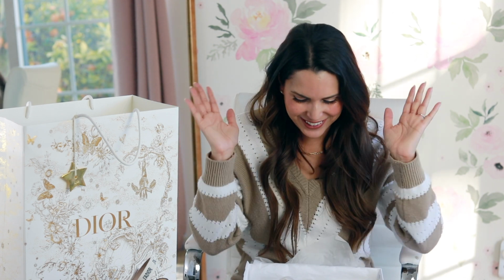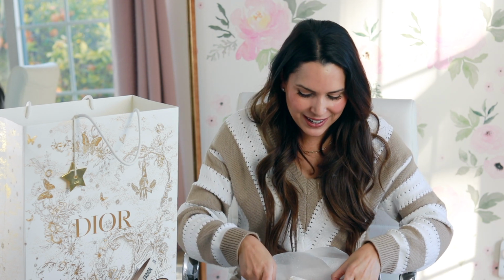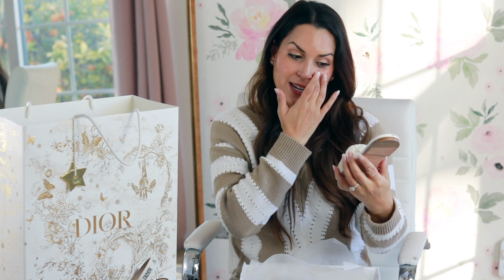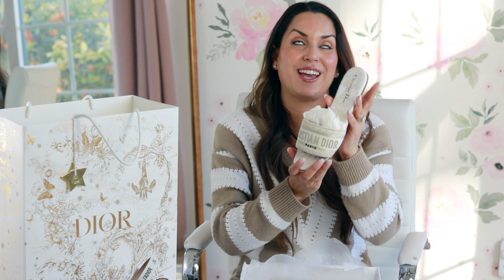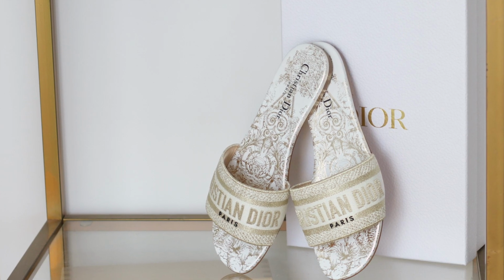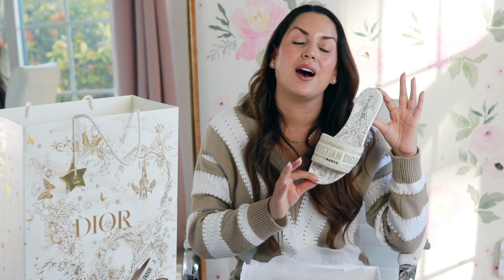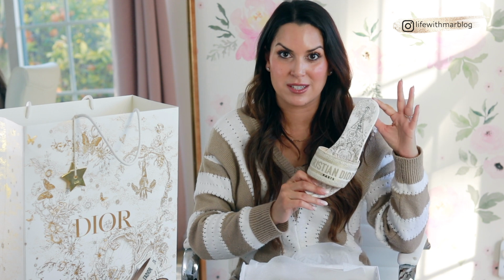Okay, I'm excited. I'm glad I actually opened these on camera because I'm really excited about this. I got the Dior Dway slides, and they are stunning. I don't even know if you're gonna be able to get the full effect on camera, but they are absolutely stunning slides. I have been wanting the Dior Dway slides for a while.